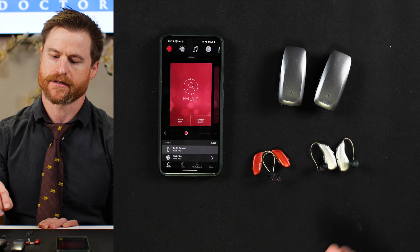I use this analogy all the time. When you're going to buy a new vehicle, sometimes you take a test drive in those vehicles and you notice one vehicle has certain features or it feels better and you go with that vehicle. Well, hearing aids are kind of the same way. When you're starting off with the process, it's actually really nice to be able to try a couple different things and see what works best for you. But some people's lifestyles and preferences are definitely geared towards one versus the other.